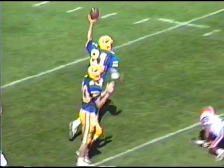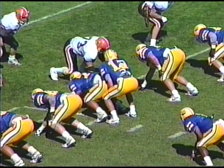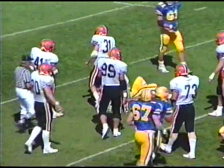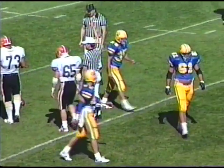Bergman and Watson are split out wide to the left. Tetro rolls out. Wants Watson. He's got him at the 25-yard line. Complete. On the coverage defensively was Tony Rowland of Idaho State. Montana State on the first down call. Tetro. He'll hand it off. This is Wilkinson. Wilkinson down inside the 25. He's nailed at the 23 by Mike Marks, free safety.